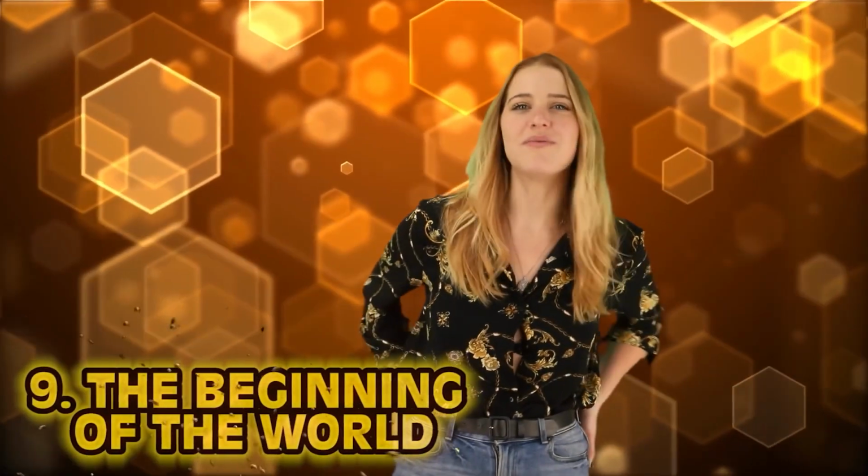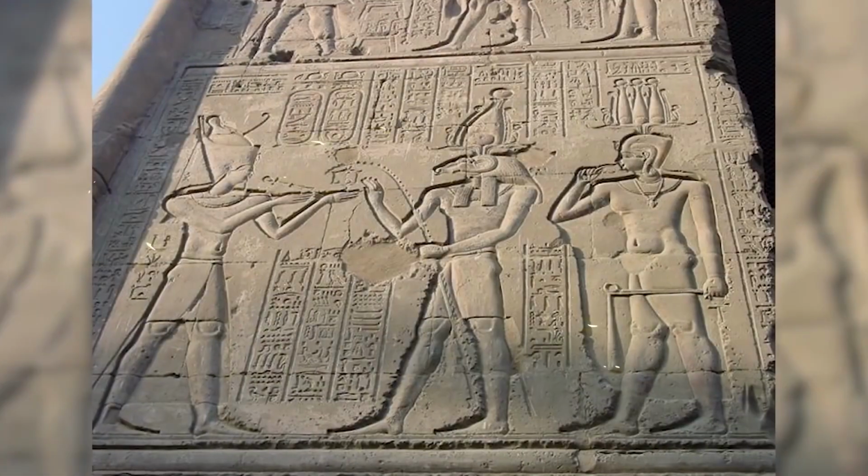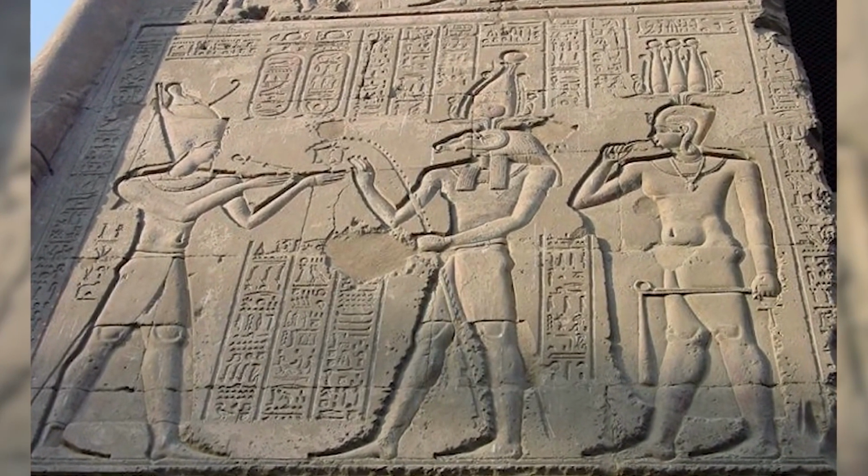Number 9, the beginning of the world. Yeah, what an inventive way to imagine the beginning of things. I mean, the Big Bang is still pretty crazy too, but hey, here we go. Freaking love how much magic is in these stories. Like, I'm in, because that's all there was at the beginning of the universe according to the ancient Egyptians. Just swirling darkness, chaos, and magic. Heka, the god of magic, was the only thing that existed, waiting for the opportune moment to begin.